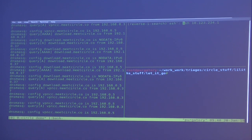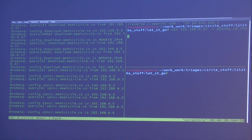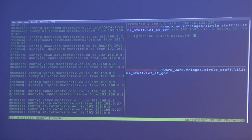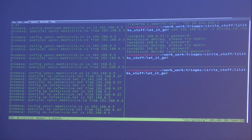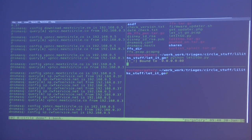So SSH, nope, that's not it. SSH, Disney IDRSA. So this is going to fail, obviously, because I actually factory reset it because I wanted to, I don't know, it'd be cool. So since there's a password, obviously, the key did not work. So what we're going to do is I'm going to do python letitgo.py.